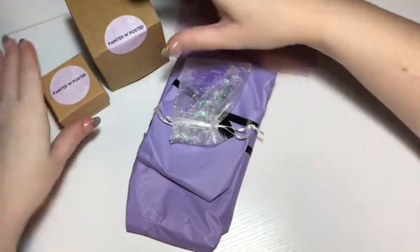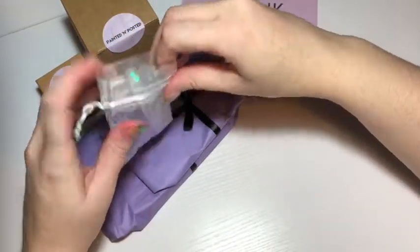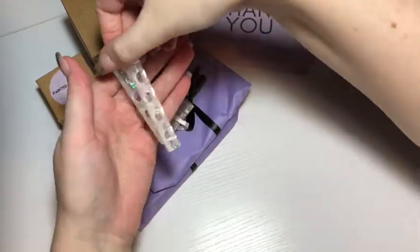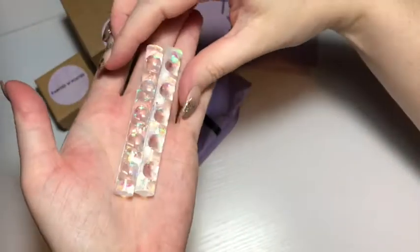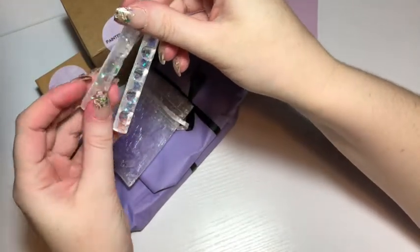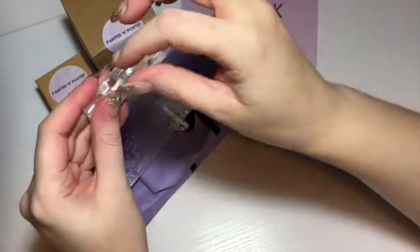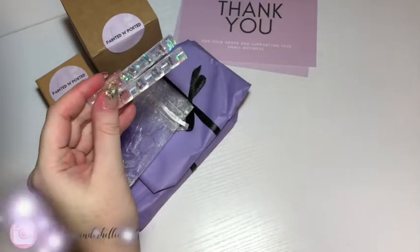So, a little organza bag. I do love little organza bags. I don't know why, but I've got a thing about them. And I've got 2 brush holders. So I went for a set of everything clear with these iridescent opal flakes in them. Sorry, I've got pigment in my nail. I've been doing Halloween designs.